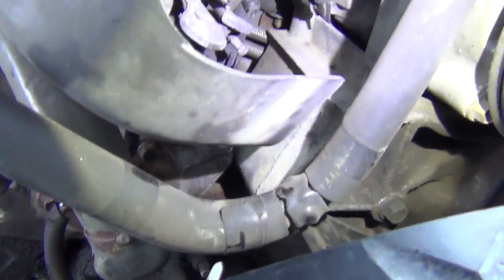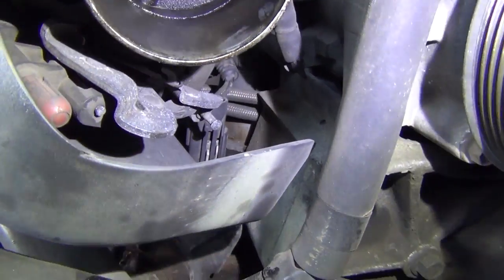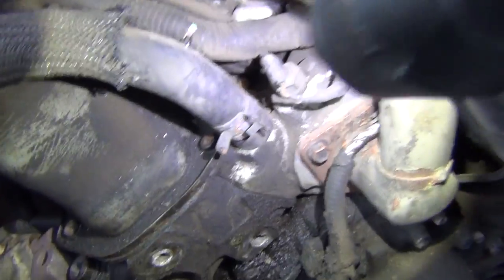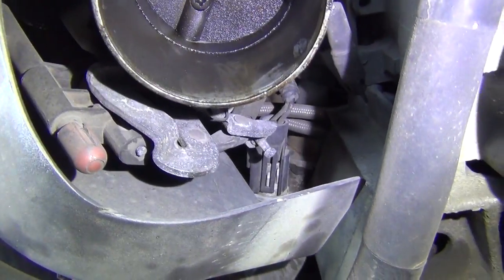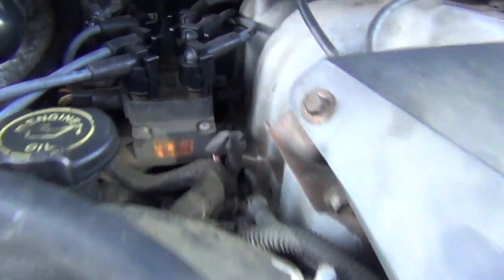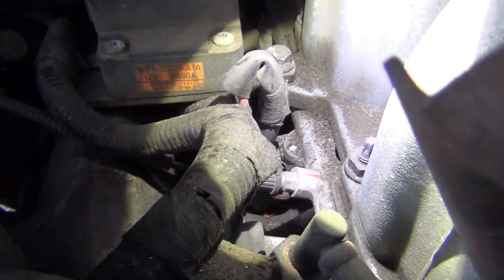What else do I need to get out of the way? Yeah, I think that's the temp sensor for probably the gauge, and then you have this one, which is probably going to the computer. Where are the injectors? Oh, I see them.